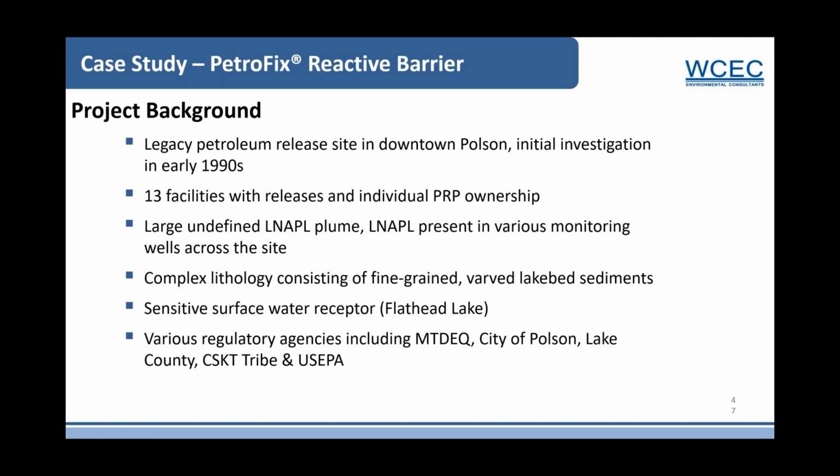This is an old site, initial investigation in the 90s. Tanks date back to the 50s. 13 different PRP ownerships, and there's a large undefined LNAPL plume here. Actually, when we defined it, it's a 3-acre LNAPL plume under downtown Polson. LNAPL thicknesses and monitoring wells across the site.